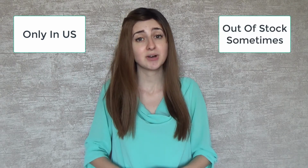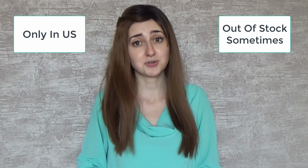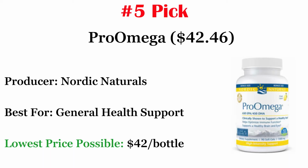In terms of formula, Cardio 3 is an excellent choice as an omega-3 product because it contains a unique technology called Acetylol. This has an increased absorption and clinical evidence behind it, so it makes Cardio 3 a very potent supplement in terms of effect. And it also looks pretty good in terms of price as well. However, its biggest problems are that it's only available in the US and it gets out of stock quite often, so it's not always very easy to find. That's why I didn't place it higher on my list despite its great composition.